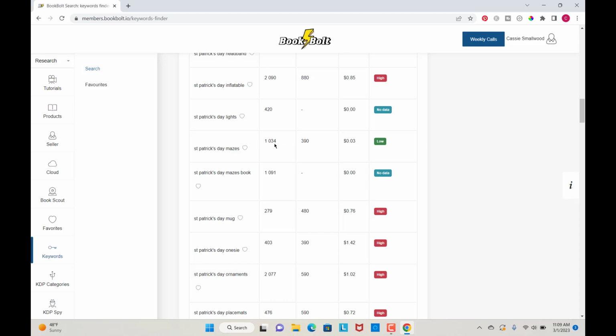Now, here's the thing with these search volumes, though. These are usually averages of all the months. So, of course, during the months of like February and March, the search volume is probably way higher for something like this, and then the rest of the year, it's not much. So keep that in mind with the seasonal ones too, that they're not always going to be selling like hotcakes, but during those seasons, you'll sell so many that it'll be totally worth it.